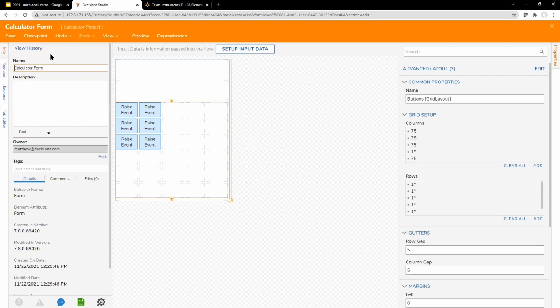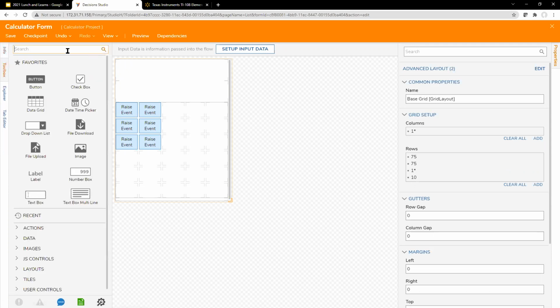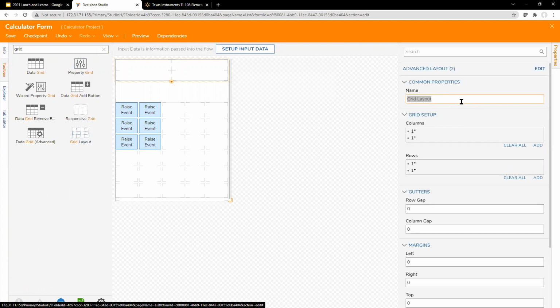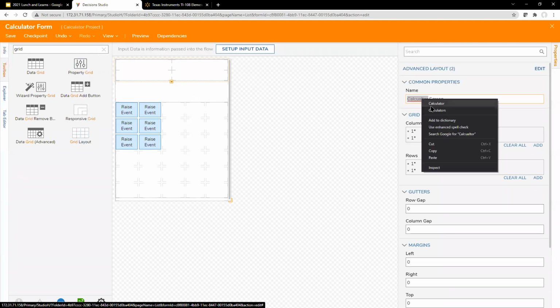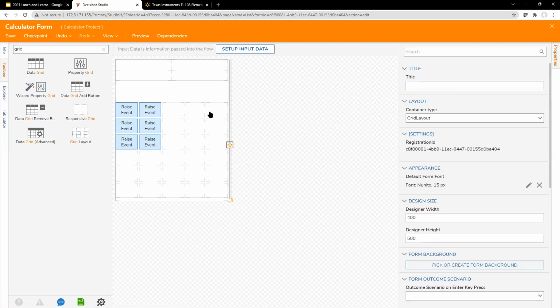Up at the top, I want to put another grid in this cell. This is going to hold the actual screen for the calculator. I'm going to call it calculator screen and then go with my naming scheme. I actually don't love this naming scheme. It's kind of a pain because you have to type out grid layout every time and put those brackets. It's pretty picky. I might go with something easier in the future. I think the only thing that matters really is consistency. Pick some scheme that you like and stick with it throughout an entire project. In this case, I'm going to stick with the one that I already started.